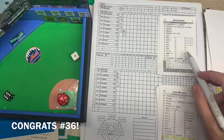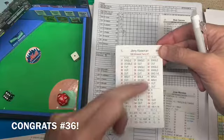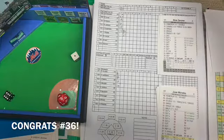Koosman is an A pitcher. Here's Koosman's card, so you can see how the cards come. They are actually rated three different ways for their C stuff, their B stuff, and their A stuff. Today, Koosman is on his A stuff. Just so happens, and he strikes out Cerrone for out number two.